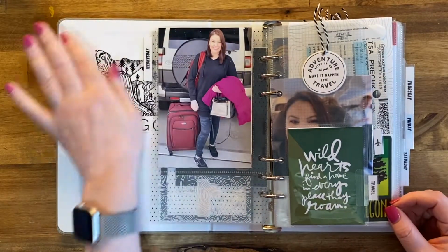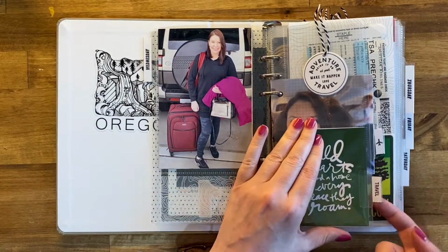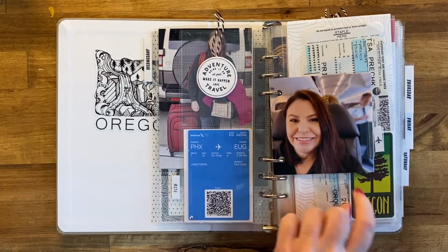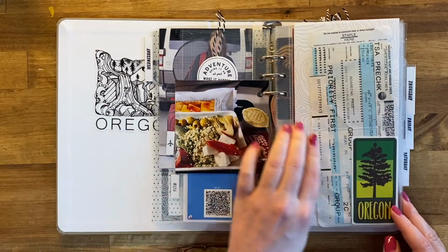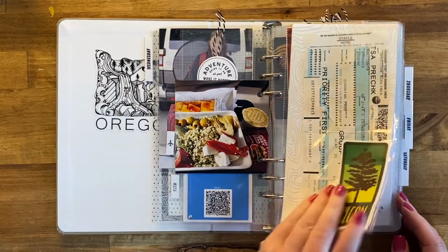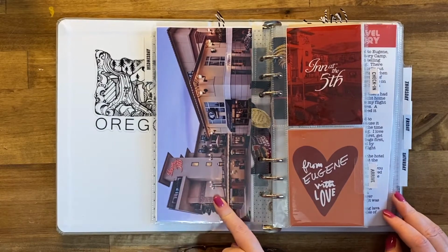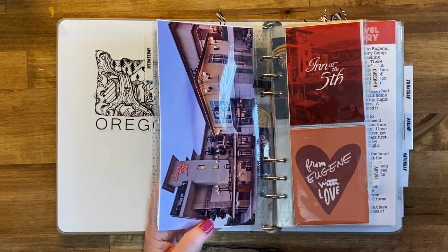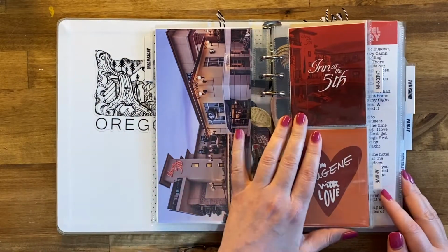So just a picture of me ready to go on the trip. My boarding pass. This is a picture of me on the flight, and my meal from the flight. Boarding pass. We stayed at the Inn at the Fifth, which is a really nice hotel. This is where the event was taking place, so it was very convenient just to walk down to the conference room.